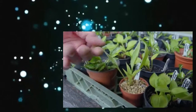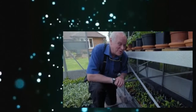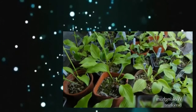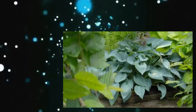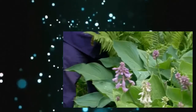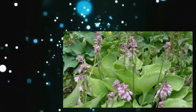Well, that's 251. So that's 251 reasons to actually prove that you can take cuttings from small hostas, and here they all are. I've never tried taking cuttings from hostas. I always propagate them by division, but I will now because I love them.